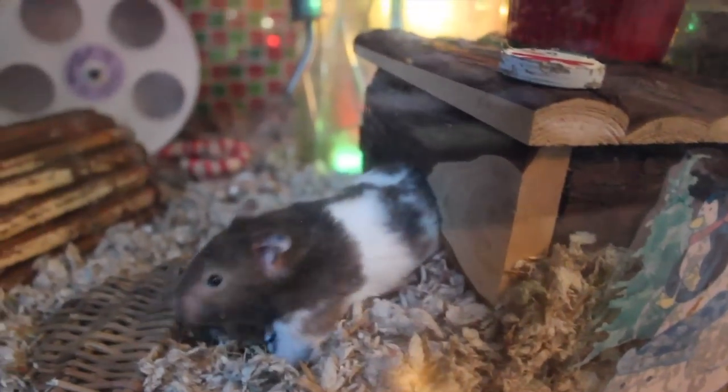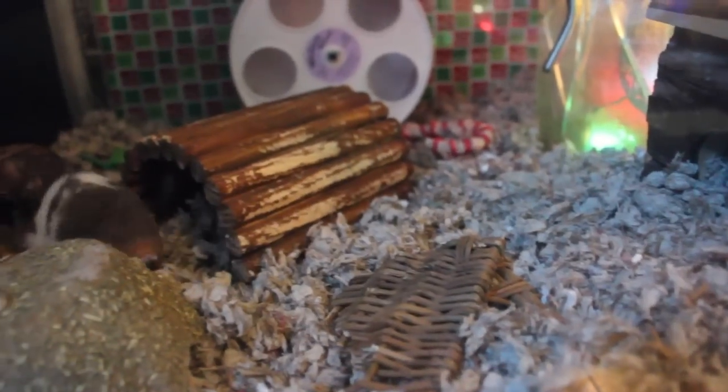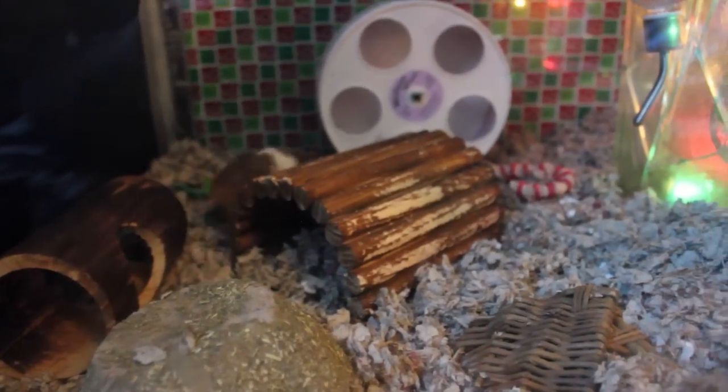There she is. Hello. She's all awake now, I think. I think she wasn't really sleeping. She was kind of awake, just listening in her house.